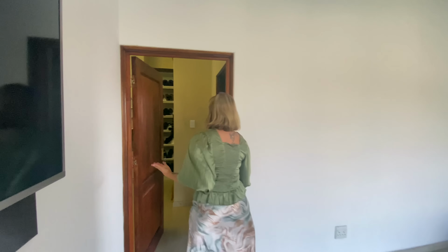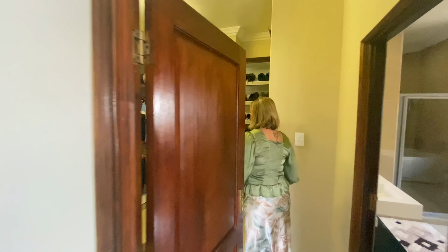I adore the size of the closet, the space for shoes. We don't often show closets in great detail, but this closet just keeps on giving. This hanging space, shoe space, everything is here. And right next to it is, of course, the ensuite bathroom.